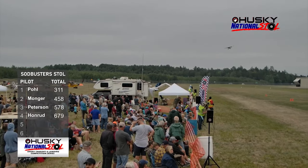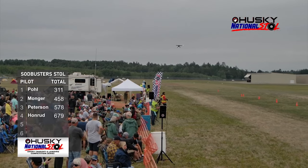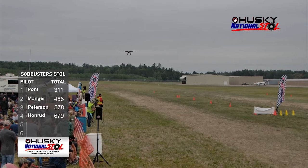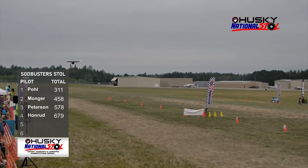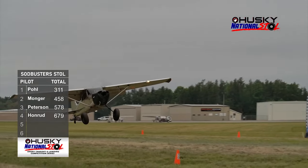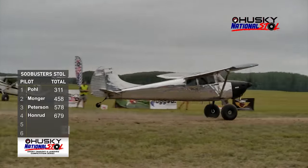Can we jump in here? Here comes Micah Lindstrom on short final. Let's see if he can bring it across the line. It is a handful out there. Keep it going, Micah. You're doing a good job. Oh, and he did it. Nice job, Micah.